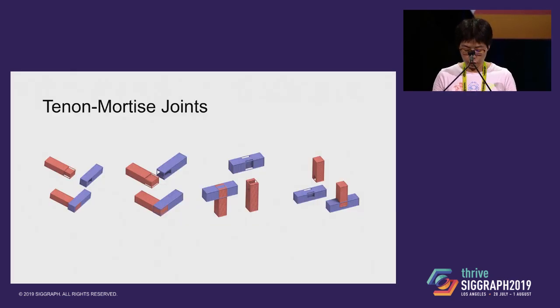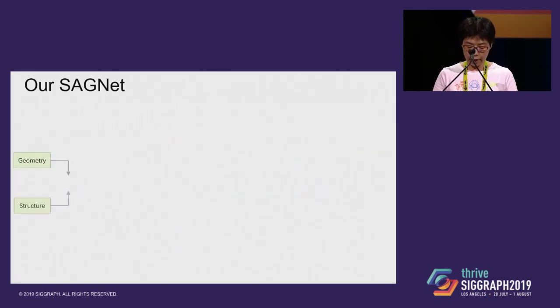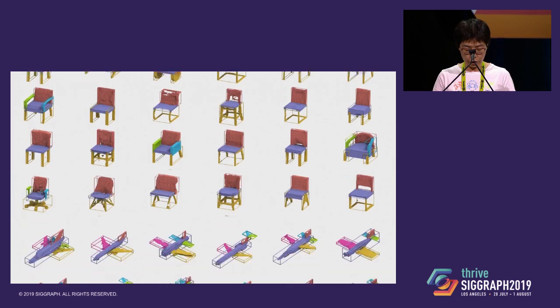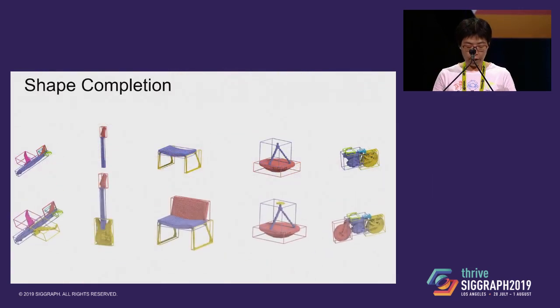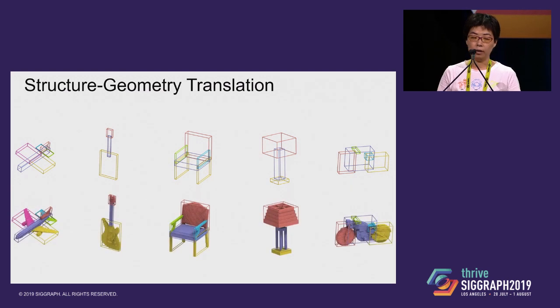This is a class of two pairs of shapes where each pair indicates one collection and the red part fits tightly into the cavity of the blue parts. Our method performs very well on such a challenging case as we analyze and generate 3D shapes by jointly considering their structure and geometry, learning their underlying interrelations, enabling shape completion and the translation between geometry and structure. See you Wednesday.